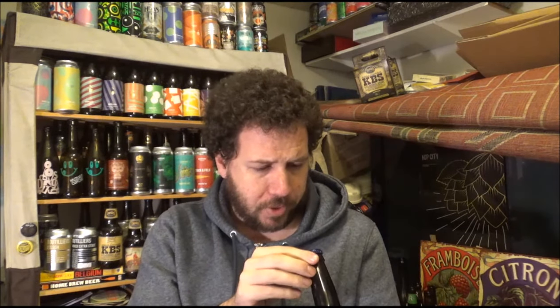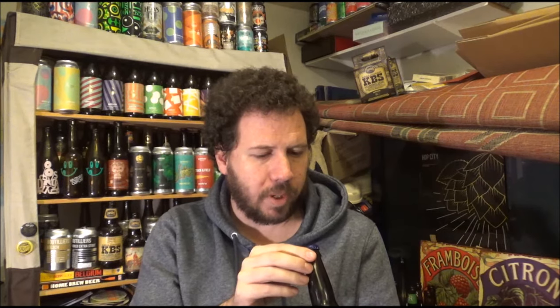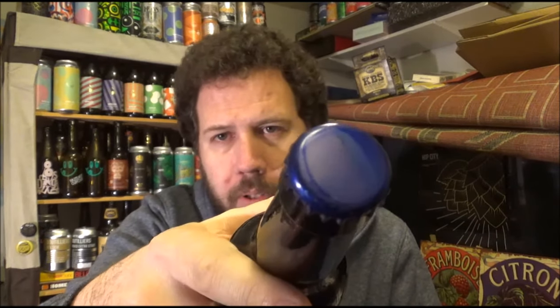One of them dodgy throats going on, so hopefully this will sort it out. It's got a best before the 31st of January of 2022. It's got a very dark blue bottle cap.